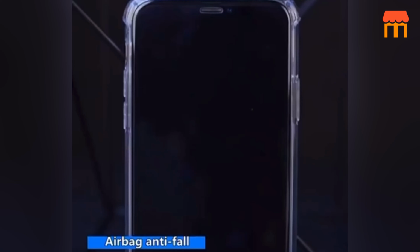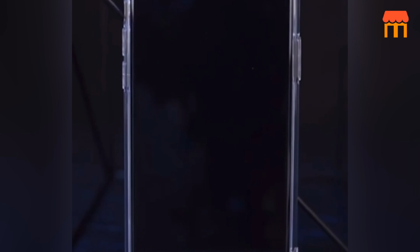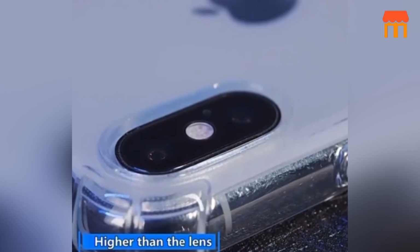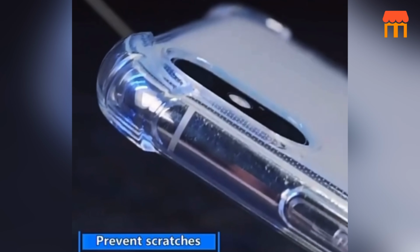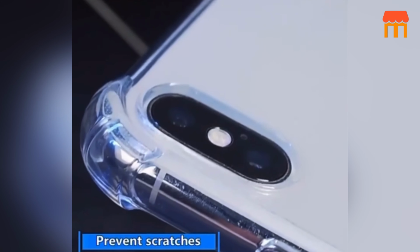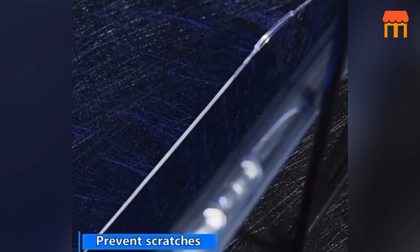Perfect fit. The case is designed specifically for the iPhone SE 2022, but is also compatible with the iPhone SE 2020 and earlier models SE 2016, SE3, SE2, and SE1. The precise cutouts for the ports, buttons, and camera ensure easy access and functionality.